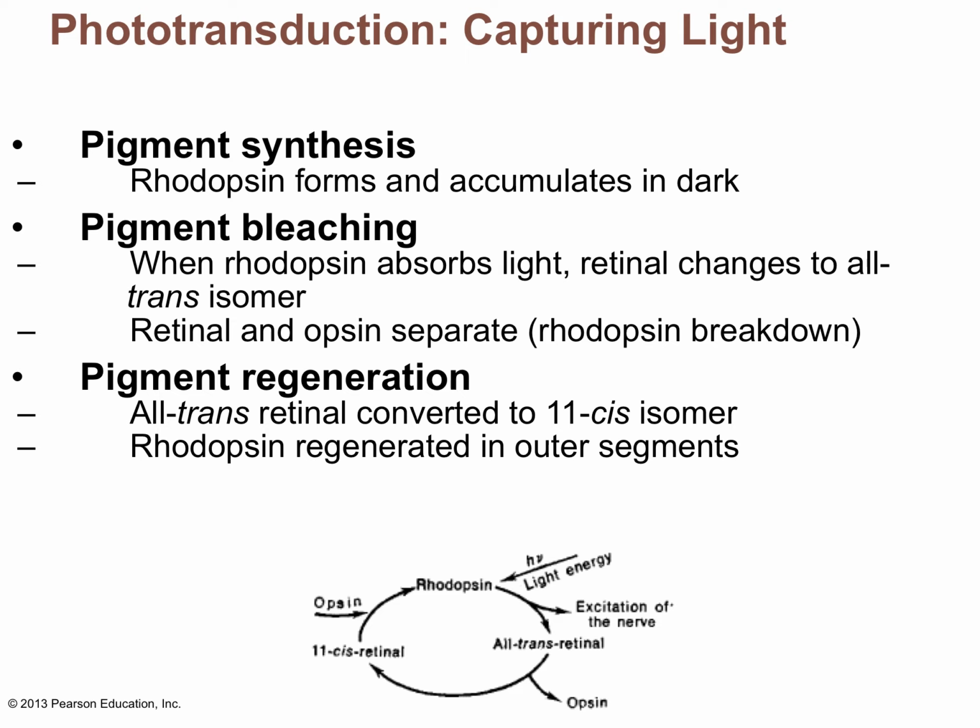The utilization of rhodopsin as a pigment to transmit information from the rod on is divided into three distinct steps. The first is going to be the synthesis. Rhodopsin has to be brought together. It has to be created. It has to accumulate in the rods, and it does so in the dark. The longer that you're in the dark, the more rhodopsin accumulates in the rods.